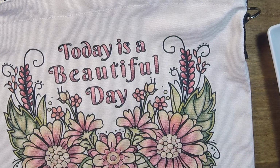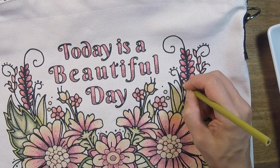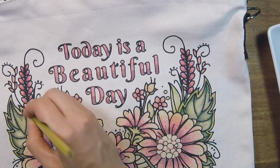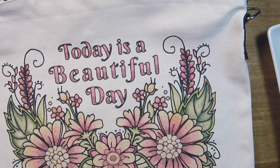There we go. It's all colored, and I think it's really cute. My color palette came out much better than I thought that it would, so that's a plus, always a fun surprise. And again, it was just really fun to color.